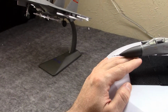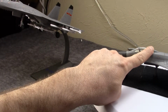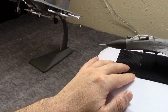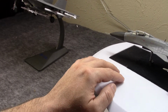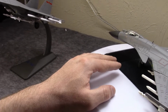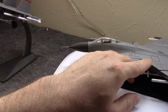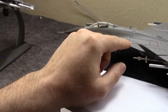This is the single seat version. They do make a J-15 S 2-seater. As you see, it does have the canards, like the SU-33.